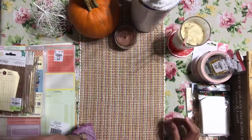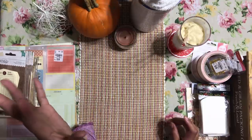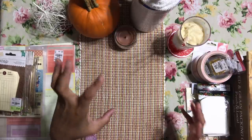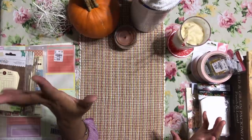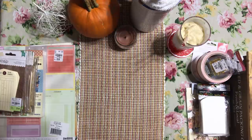And she was telling me that they were going to eliminate a lot of their accessories and bring in more scrapbooking. So I think their scrapbooking section is going to be a little bigger. That's awesome for us scrap people, or people who love to scrapbook. I don't know, she was just telling me that. So hopefully that might happen soon. We'll see.